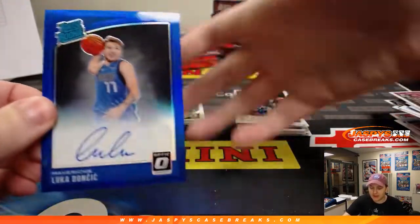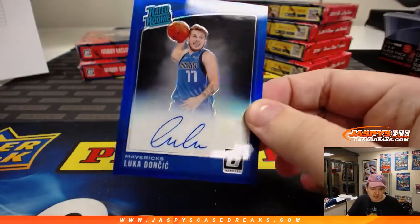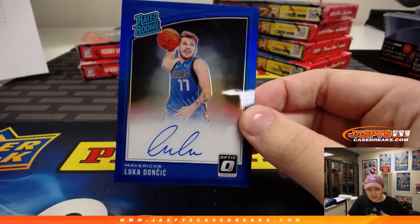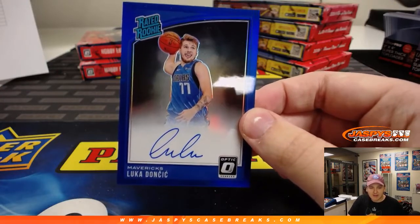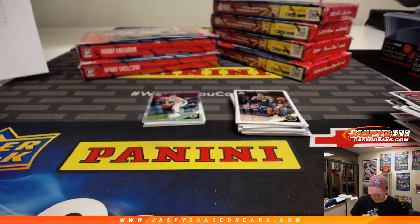Some late night mojo here. Luka Doncic, the second one I've pulled tonight. I hit one in Contenders for Mr. Dave Barros, and I hit one now for Optic. Dallas Mavericks, that's going out to Ken G. Congrats. Some Nick at Night mojo.